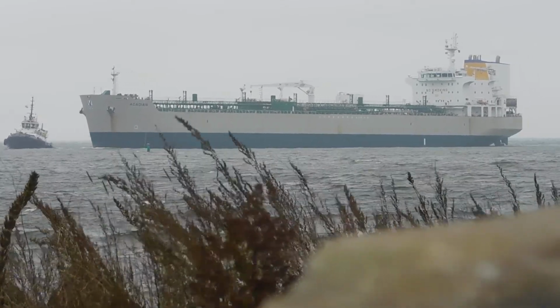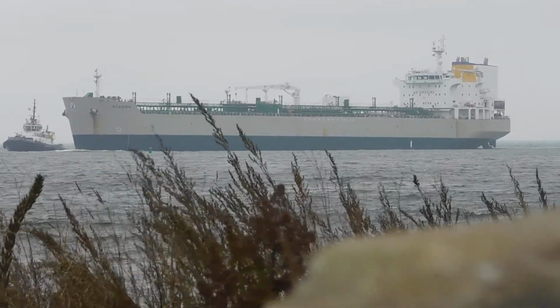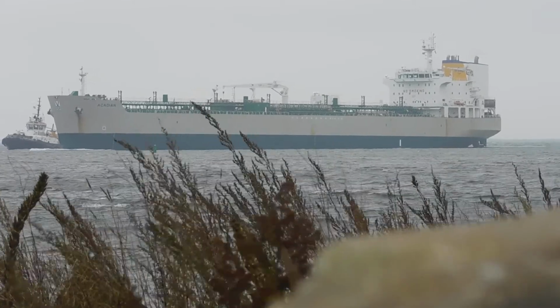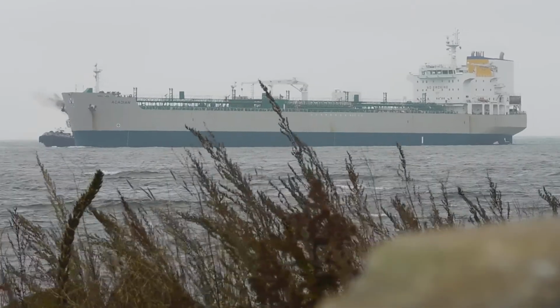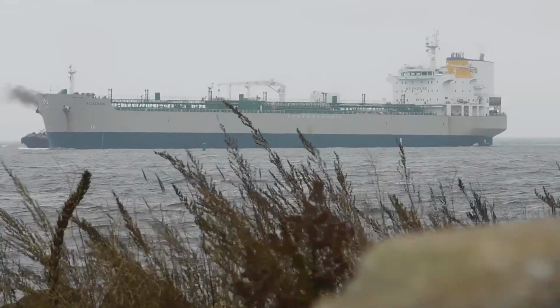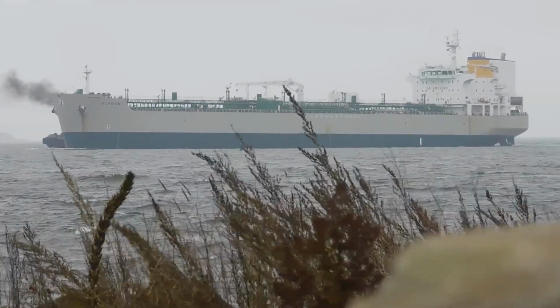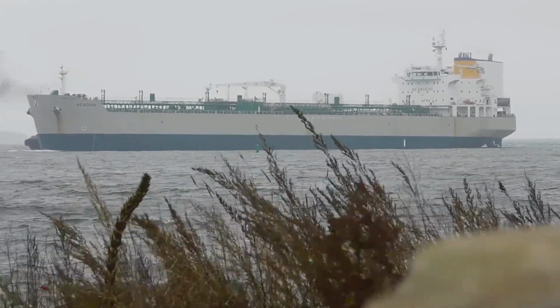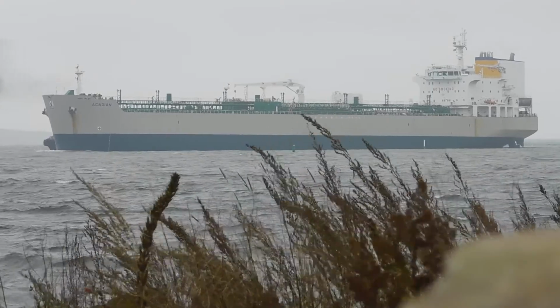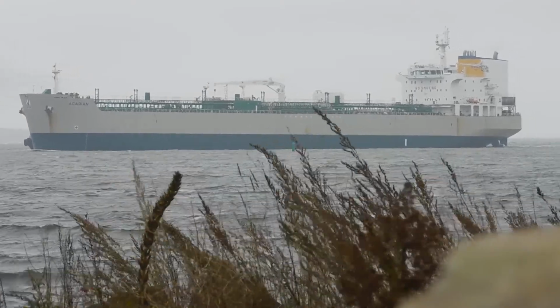Nose her right into the channel properly. They don't want her grounding too close to the grounding by the lighthouse. You can see puffs of black smoke from the tugs.